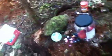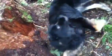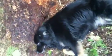Gabby dog. You're silly. Look at you. You're a goof. Oh, do you need a belly rub? Belly rub. Yeah. Okay. Oh, happy dog.